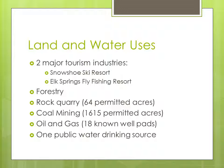So what are the uses in this area? Well, the 2 major ones are tourism industries. You have Snowshoe Ski Resort, and you have Elk Springs Fly Fishing Resort. Anytime you have great hardwoods, you also have a thriving forestry industry. You also have a rock quarry, a number of coal mining areas, surface mining, some oil and gas, and there's actually only 1 public drinking water source in this section of the Elk River.